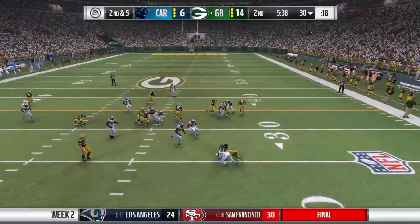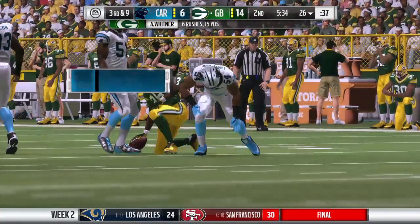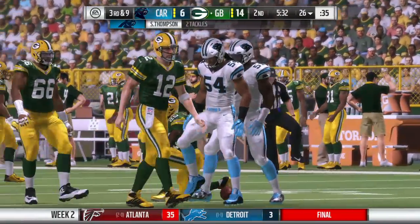Now they'll run it on the toss. And he's going to lose yards. They take him down at the 26. He lost 4 there, and it's 3rd down.